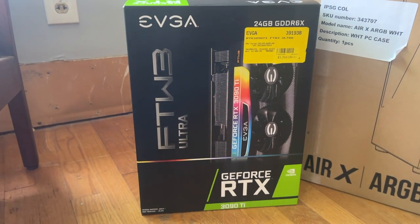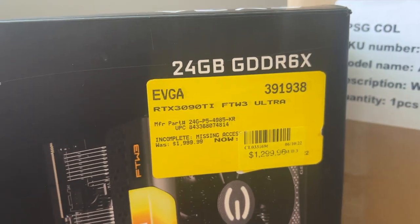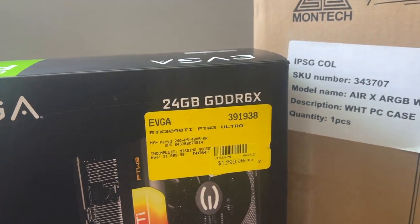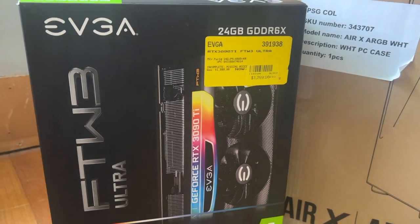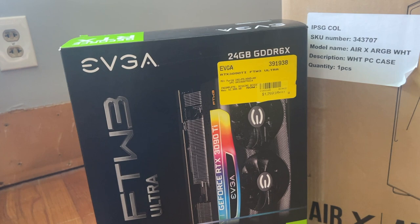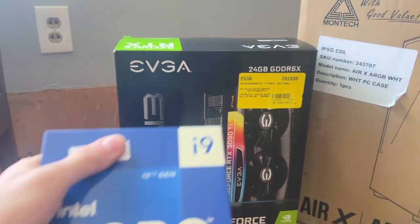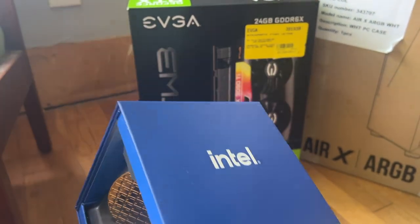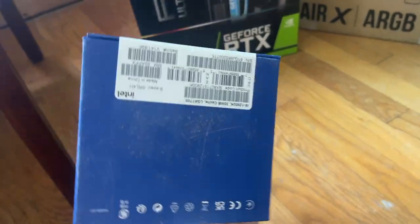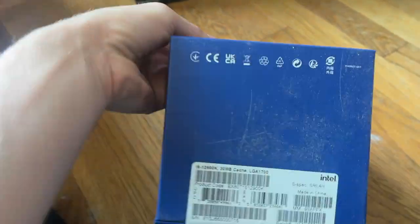As for the big boy, we've got an RTX 3090 Ti Ultra, marked down from $2,000 all the way down to $1,300 open box. Sure, it doesn't have the e-leash, so you can't mount it to like the radiator or whatever. It's literally just a cable that runs from wherever you screw it in to hold the end of the graphics card up. It does still have the triple 8-pin PCIe adapter though. And then we do have the Intel Core i9-12900K in here in all of its glorious packaging. I think this thing looks pretty sweet. Ignore the dust on the bottom of the box. It's literally just from setting it on the floor.